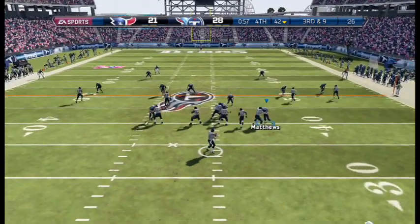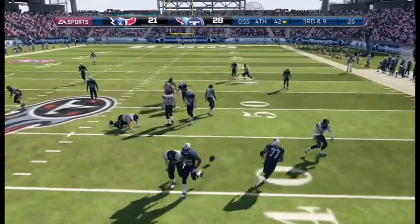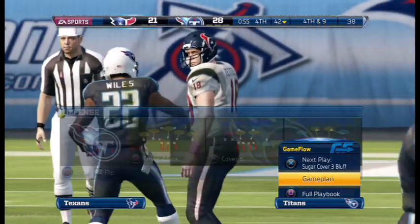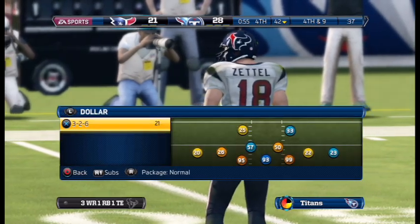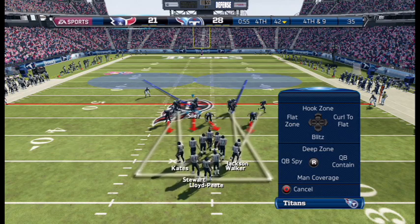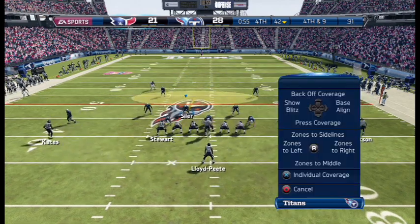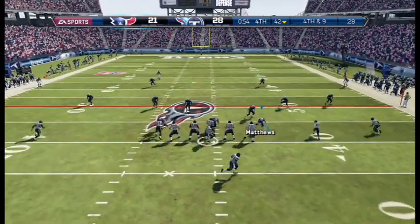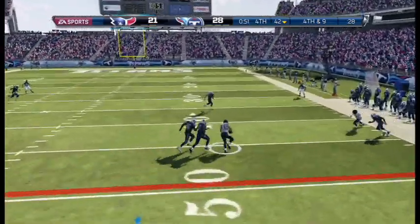From the gun. Looking to the right side and throwing. Got to give the secondary credit. In this passing league now, it's hard to make plays, but a good play there and another incomplete pass. We knew this was four down territory. They're going for it. Looking for an open receiver on the right.